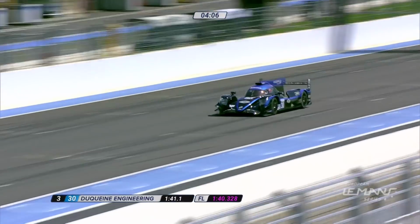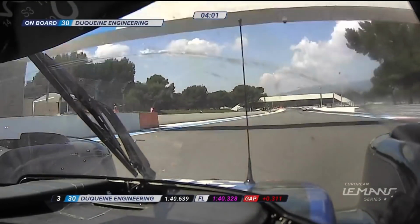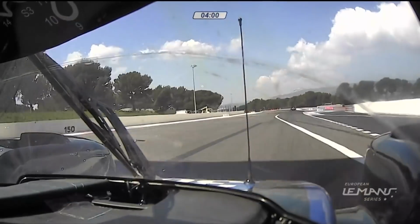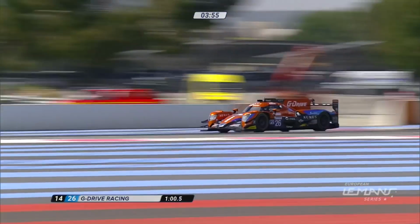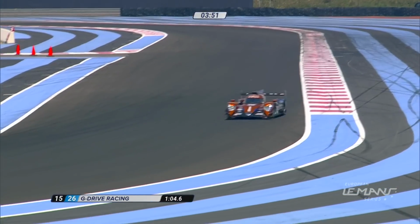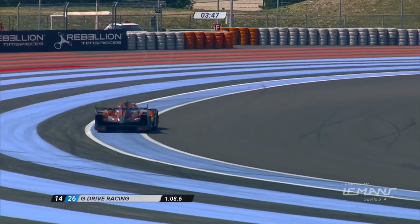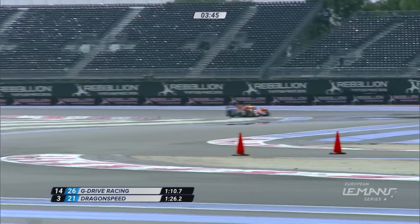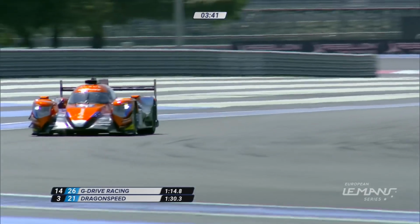Yeah, Ben Hanley wants part of that game as Nico Jamin in the Duquesne Engineering car goes through third, 3/10 off, a tenth ahead of Ben Hanley, who's going quicker this time around. So too is Norman Nato in the G-Drive car. We'll keep an eye on that progress too. It's purple sector for Norman Nato. Ben Hanley, where does he pop in? Actually, it looks like Jamin has lost that. Has had a time deleted. He has.